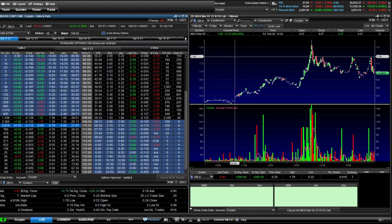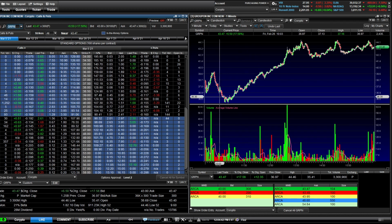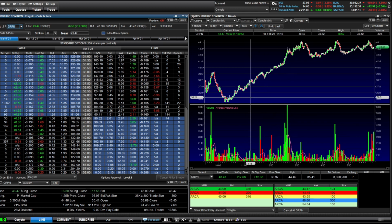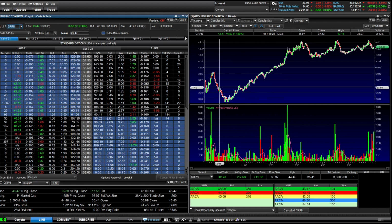So another pretty crazy daily YOLO play for today would have been Groupon. They dropped just like Airbnb and just ended up ripping more towards the end of the day. All the next week contracts have super wide spreads, and I can't really find anything because there's no open interest or total volume. There's just no history on this stock, but there were some of the daily options that were up over 1,000%.